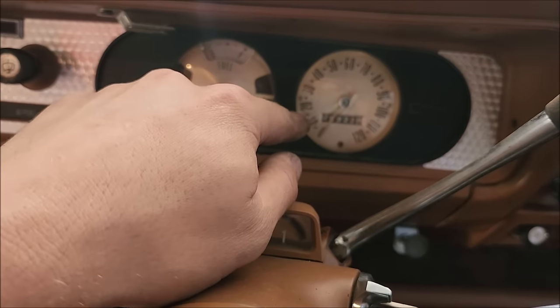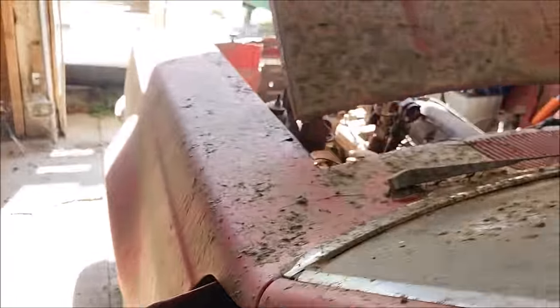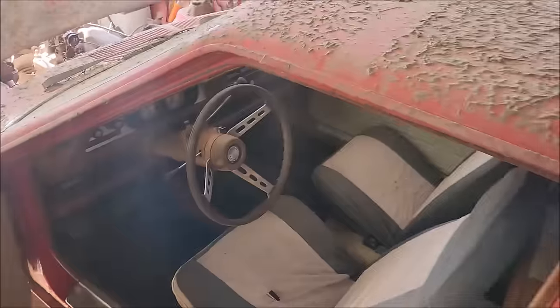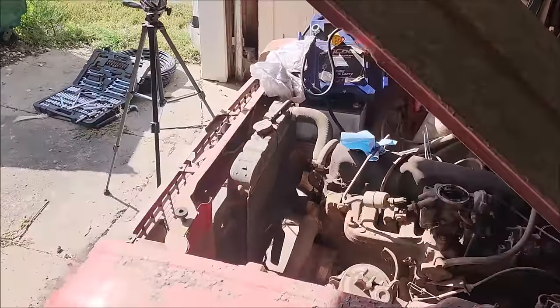So 25,000 miles or so. So it's probably more like 125,000 miles, if I had to guess, just from the shaft play on that distributor. It's up to interpretation at this point, but what I can tell from this thing is it looks like it has a good chance of running.